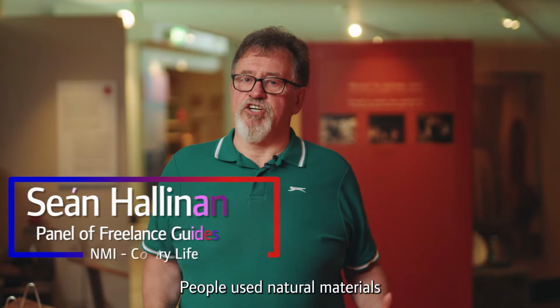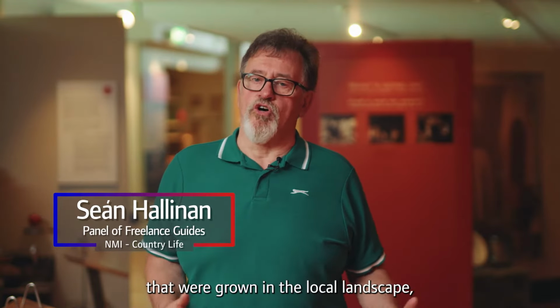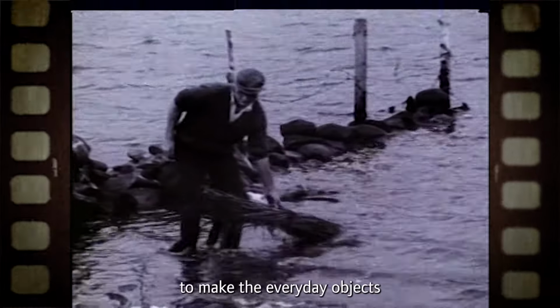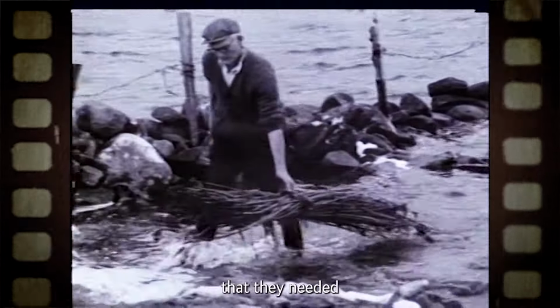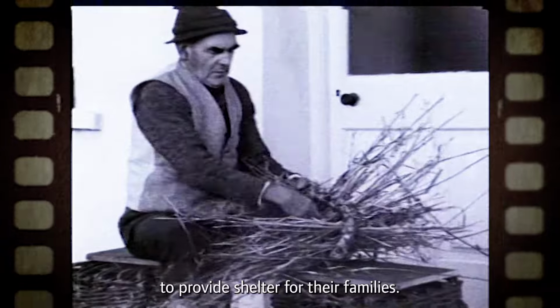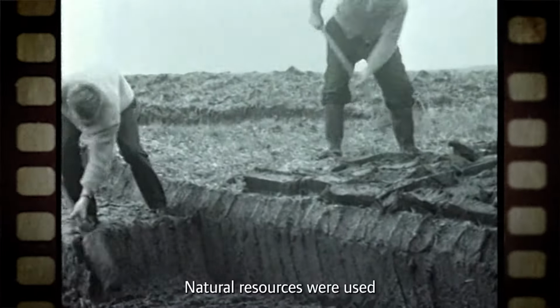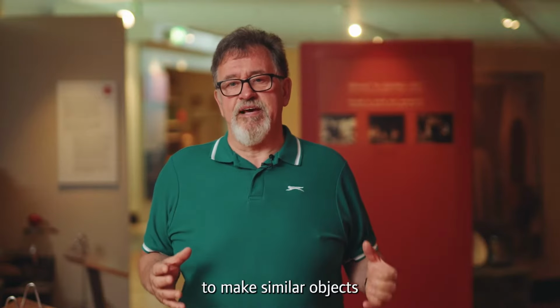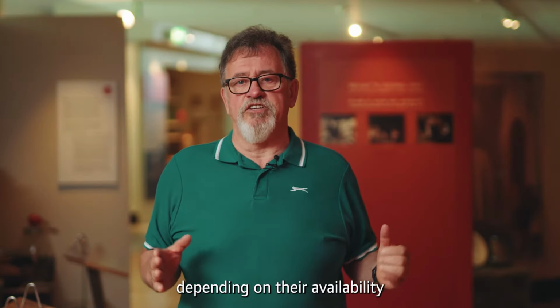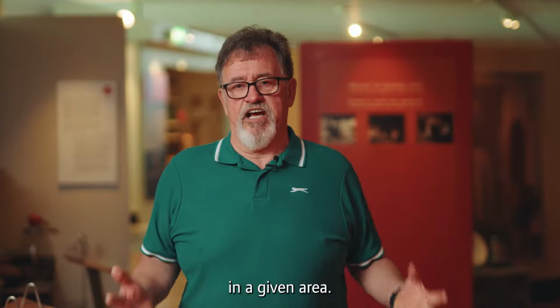People used natural materials that were grown in the local landscape or indeed strewn about the local landscape to make the everyday objects that they needed to sustain their families and indeed to provide shelter for their families. Natural resources were used to make similar objects from different materials depending on their availability in a given area.